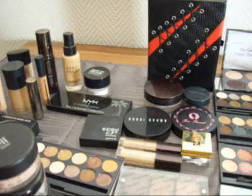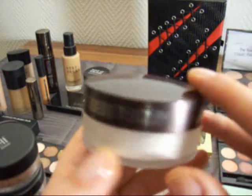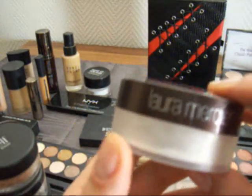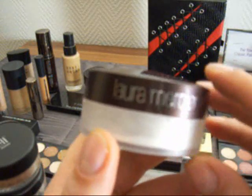A lot of these I've had, a couple of these I've had pretty long, and I just don't use them anymore. I don't like the look or the texture of some of them. The one that I purchased new, I held back on this for quite a while before I ordered it. I figured all these setting powders, especially the white ones, they have silica, they have mica in it, so what's the big difference? But there is a big difference.